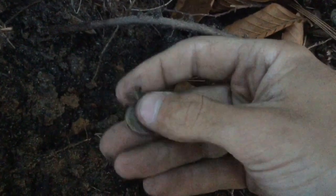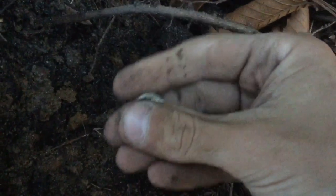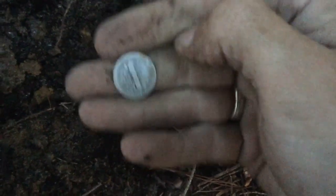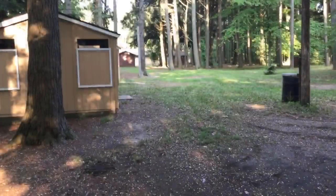Looks like we got a Merc. 1924. Not bad at all. I don't think it has a mint mark. That's a good dig. Well, I found some good coins here, but I'm still bummed.